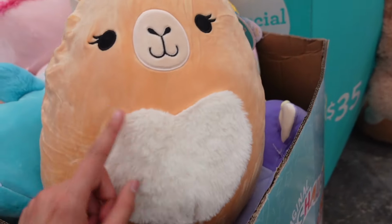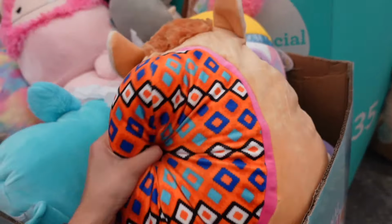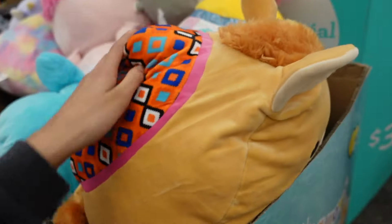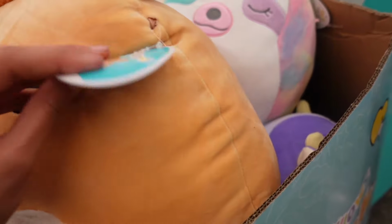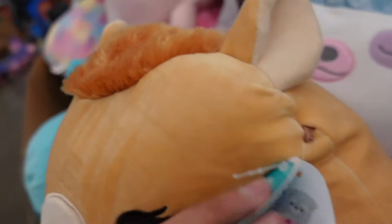Next, we have a camel with a heart fuzzy belly. It looks like she's been squished in there. But yeah, she has a really nice tail. She has, I think this is called a saddle. And her name is Rahima. I really like the shade of brown and the little hair. Really cool.